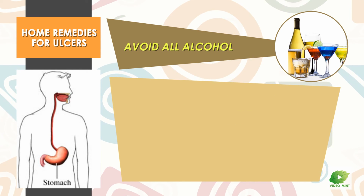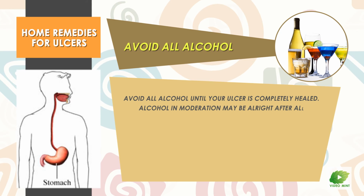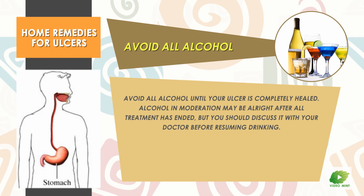Avoid all alcohol. Avoid all alcohol until your ulcer is completely healed. Alcohol in moderation may be alright after all treatment has ended, but you should discuss it with your doctor before resuming drinking.